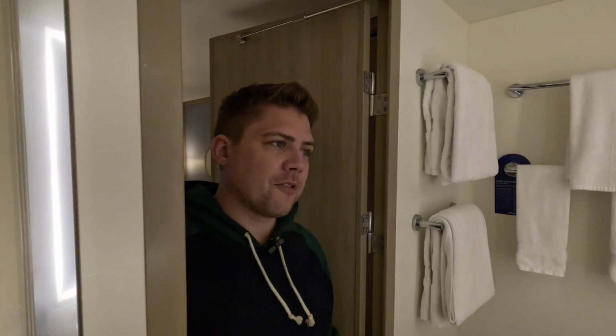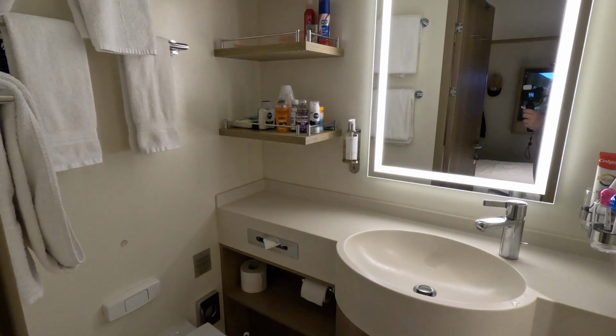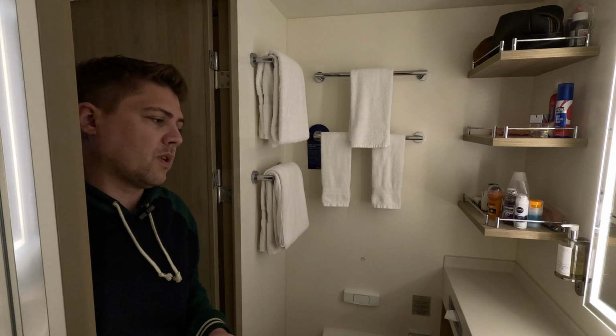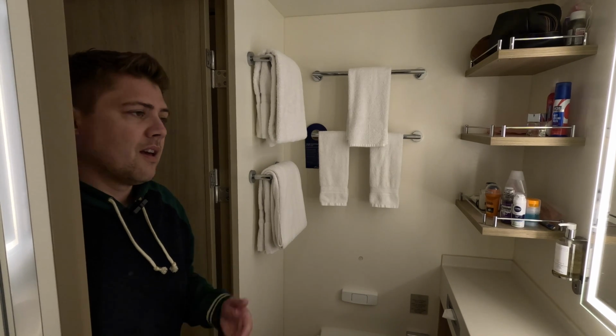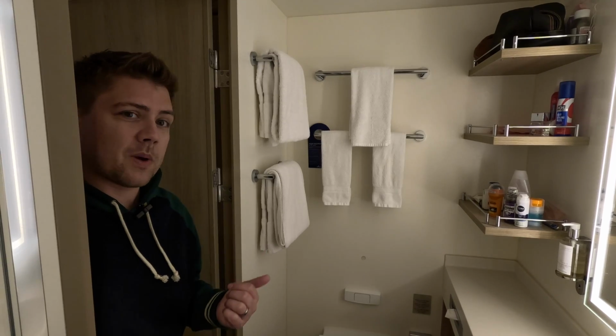So as we come into the bathroom, you'll notice that it's really, really nice. It's nice and modern and light. You've obviously got the toilet. We've also got lots of shelving here, so ample storage for you when you're on the cruise. The mirror is really nice. It's got a light around the frame, so if you need to do your makeup or anything like that, it's really, really good. And you'll also notice that towels are provided as well.